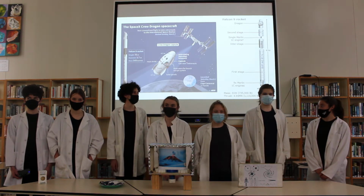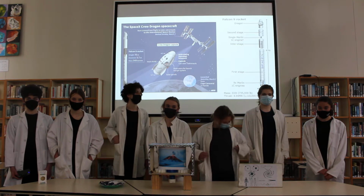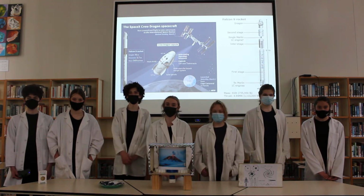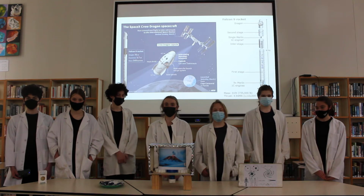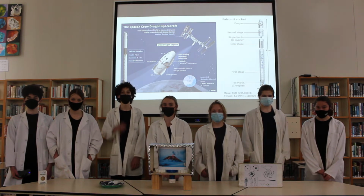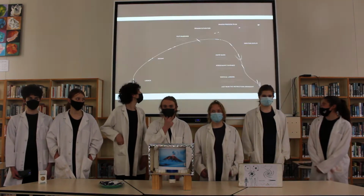Meanwhile, the Falcon 9's first stage body lands on Earth at a landing pad in the ocean. Escape velocity is the minimum speed required to escape a celestial body, in this case, Earth. Since Earth's escape velocity is 11.19 kilometers per second, we need to move faster than that in order to escape Earth's atmosphere. This is a diagram of how the Falcon 9 works.